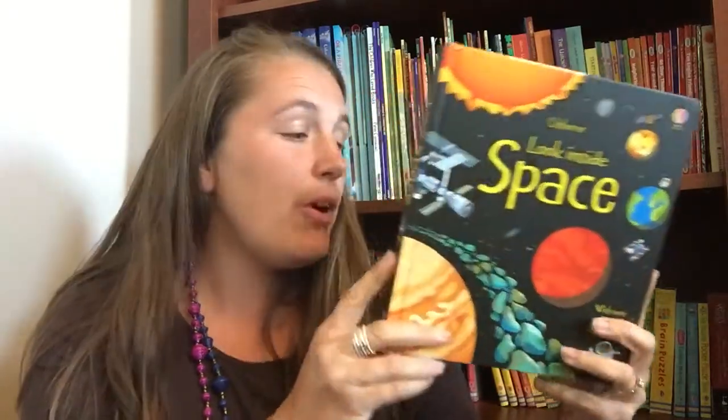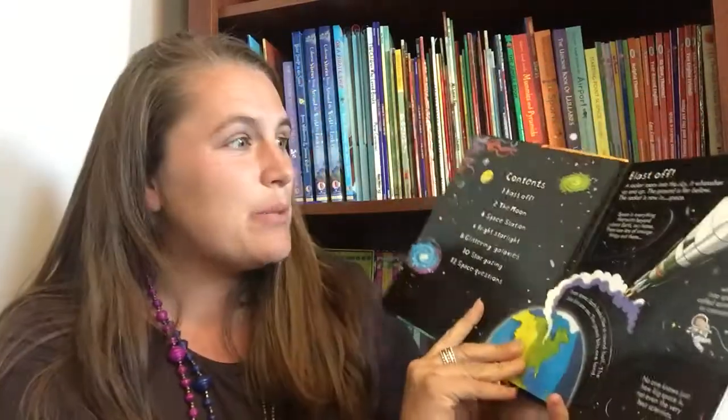This is a favorite one of ours. It is Look Inside Space. This is a Lift the Flap book, hardback book. Great value at just $14.99 for a hardback book. And these are thick, thick pages. Lots of flaps. This one has over 70 flaps.